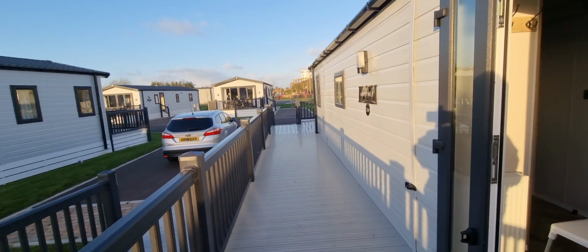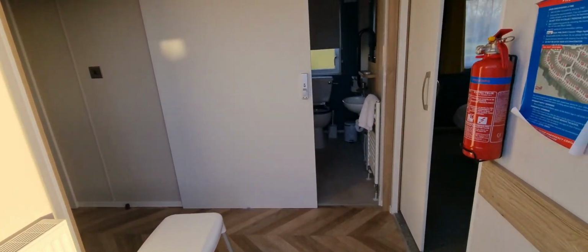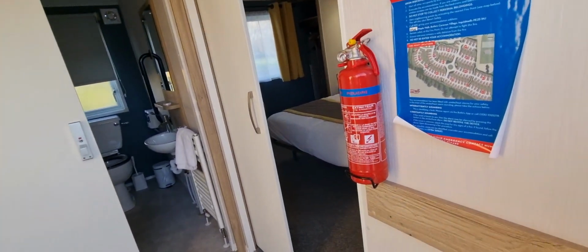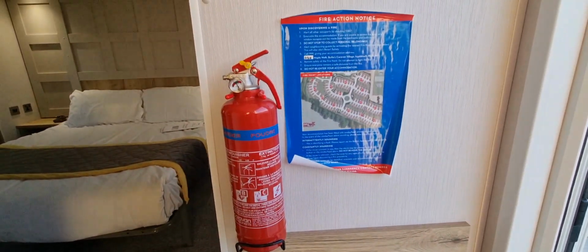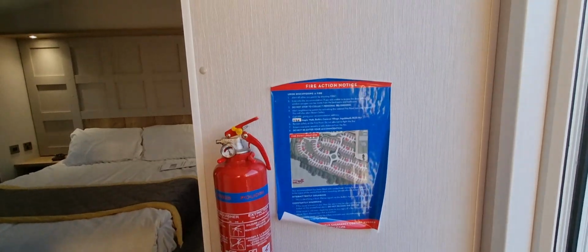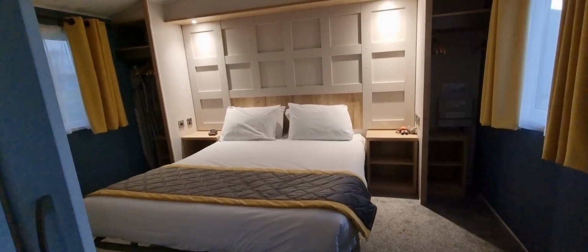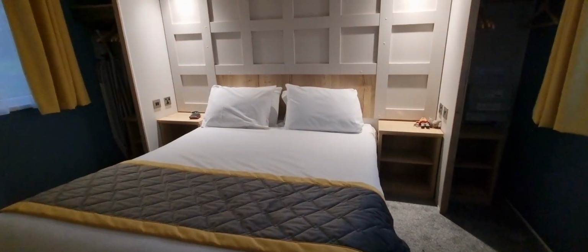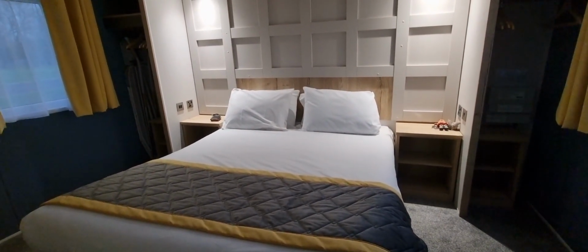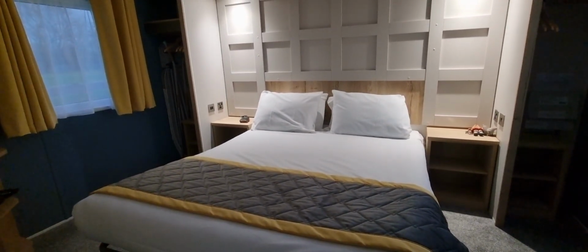And it is quite lengthy. So yeah, just walking in here, you notice the first thing is you've got your own fire extinguisher and bottle there. Okay then, so this is the main bedroom. And the first thing we notice is a lovely double bed. Look at that, how that's made. It looks absolutely lovely.